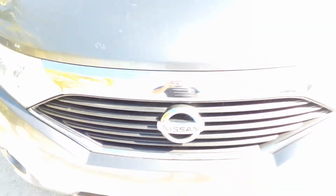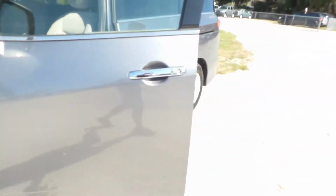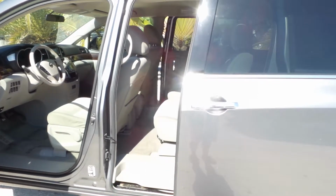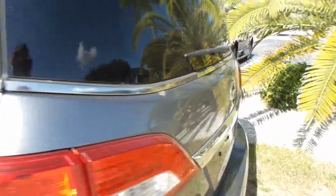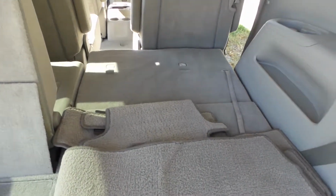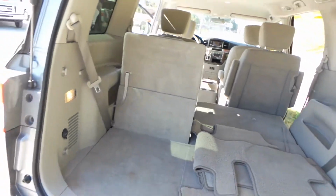All right, now for the rest of the vehicle, you do have dual sliding doors, as you can completely see. They both open. Third row seating. The trunk does not open automatically. It is an SV, so it does not open, but you do have the third row here. I have one laying down. You have all the carpets in here. That one's sitting up. I'm gonna go ahead and close this.